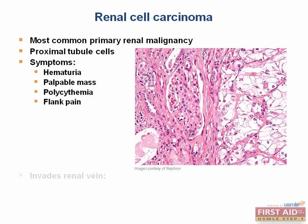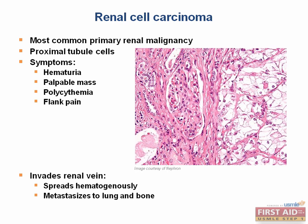The tumor invades the renal vein and then the IVC, sometimes causing lower extremity edema. It spreads hematogenously and metastasizes to the lung and bone. It has an association with a gene deletion on chromosome 3. Do you know what this syndrome is called? Von Hippel-Lindau syndrome. This syndrome is due to a mutation of the VHL tumor suppressor gene on chromosome 3.